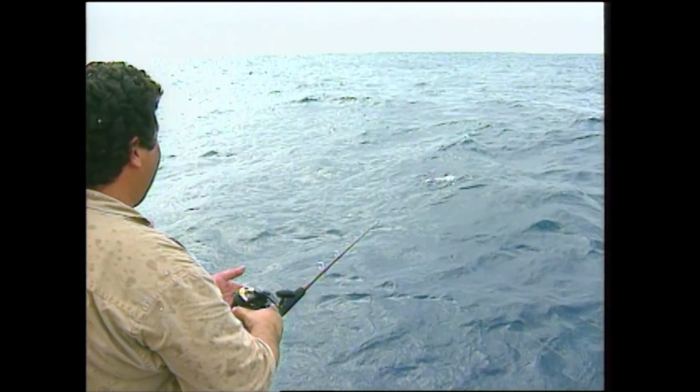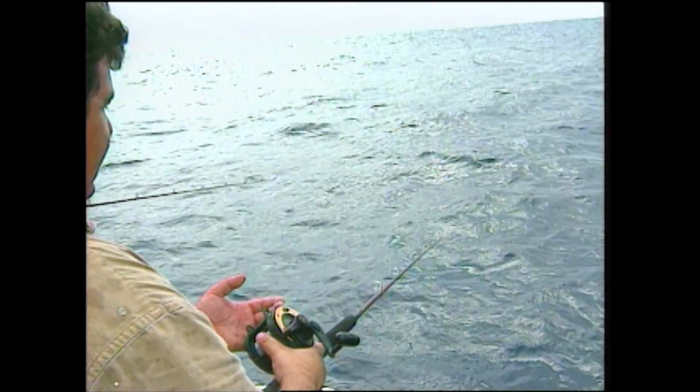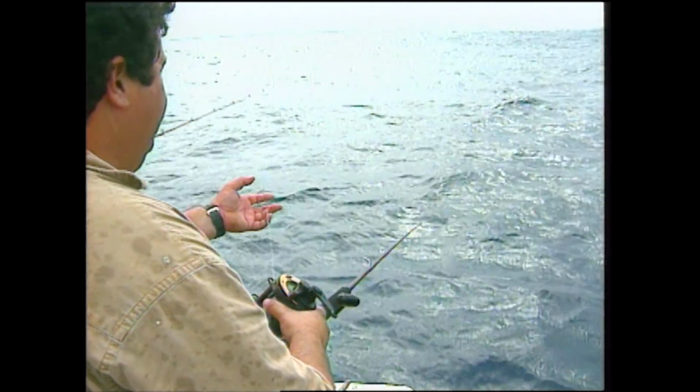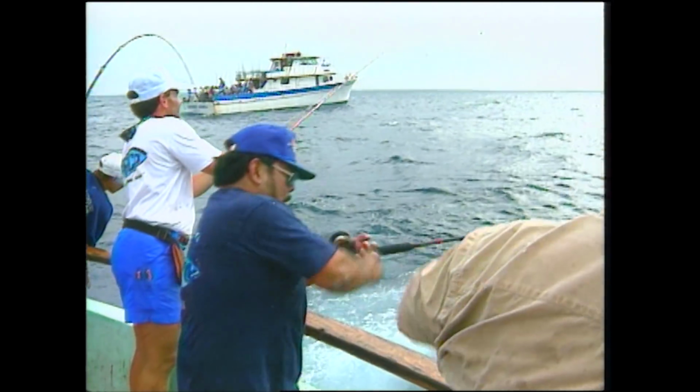Just lay it out there, keep it in free spool, and when the fish come up, just give it some line, let them run. So I'm just giving it line. And the fish will come through the corners here and you get bit. Here, we got him going here. Yeah, Danny's got one. We got a couple coming up to gaff here.